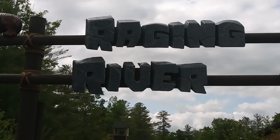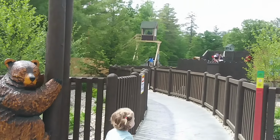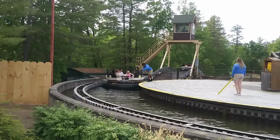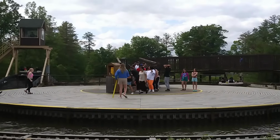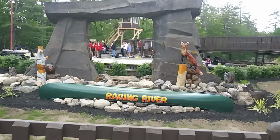All right, we come to Raging River. This is their water rapids ride. Got a very good chance of getting wet on this ride. There we go, Raging River.